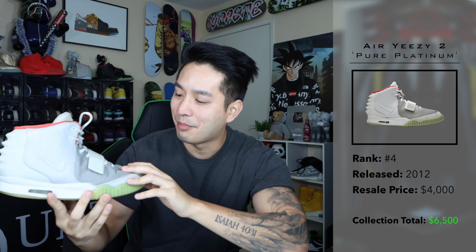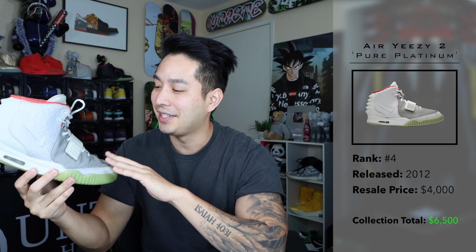Number 4 on the list is this shoe right here, and probably my favorite sneaker in my collection, or at least one of my favorites. This is the Air Yeezy 2 Platinums. Personally, man, the colors on this thing and just the design overall is one of my favorite silhouettes on a sneaker. Definitely one of the most perfect sneakers you'll ever find anywhere on the market. And in terms of pricing, they keep going up every single year, guys.